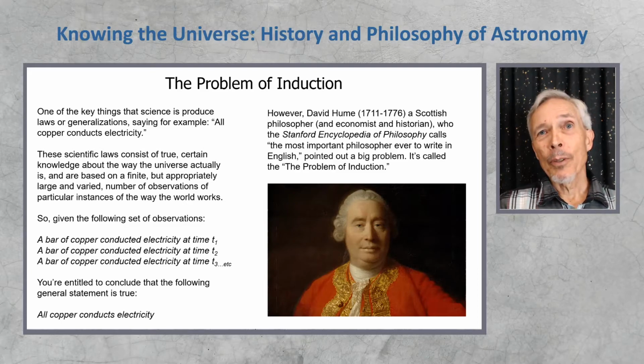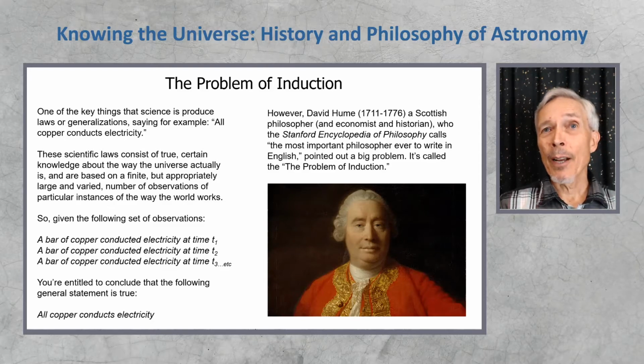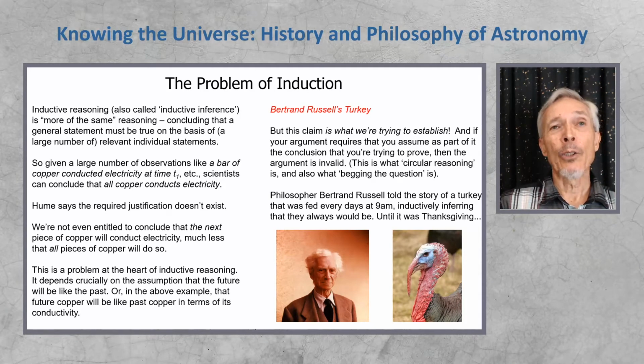But David Hume, the Scottish philosopher we've already encountered, also an economist and historian, was called, for example, by the Stanford Encyclopedia of Philosophy, the most important philosopher ever to write in English. He pointed out the problem of induction. Inductive reasoning, inference, is sort of more of the same reasoning, concluding that a general statement must be true on the basis of a large number of individual statements. So given a large number of observations of how copper conducts electricity, scientists can correctly conclude that all copper conducts electricity. But Hume says the required justification simply doesn't exist.